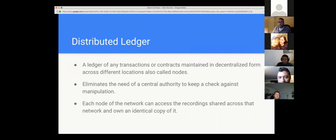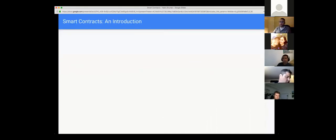It eliminates the need for a central authority to maintain the database, the ledger. Okay, and each node that's connected to the network can access the data, right? They all have identical copies.